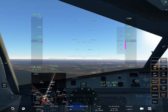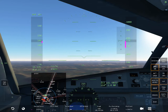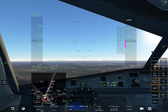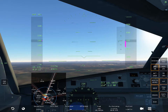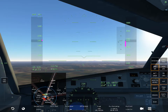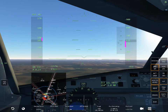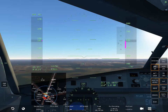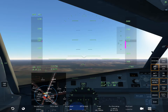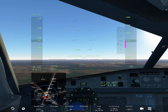Need to recalibrate here. There we go. It's a little better. So see this speed? The speed's working for me, right? But see how it's low up here? I'm looking for 146. I got 144. I usually go for like a knot above what I need. 500. 500. Right now I'm not touching nothing.